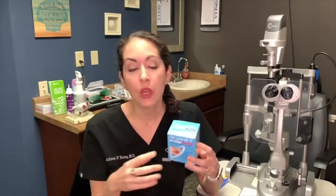All these do is exactly what they sound like they do. They're going to scrub the lids and lashes and get all the bacteria off of the lids and lashes. So morning and evening, starting 2 weeks before your surgery, you're going to take one of these little towelettes out.